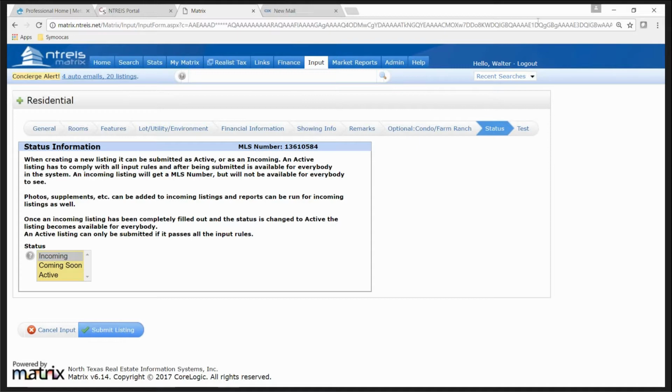Your coming soon listings are not distributed to third parties. They're not sent to Zillow or Trulia or Yahoo Homes or any of that. They're not distributed to any other place other than MLS. And you can search for coming soon listings. When you set up a client search, you can also search coming soon listings for your client, because that will give them a heads up that this is coming soon. That's a pretty good idea.